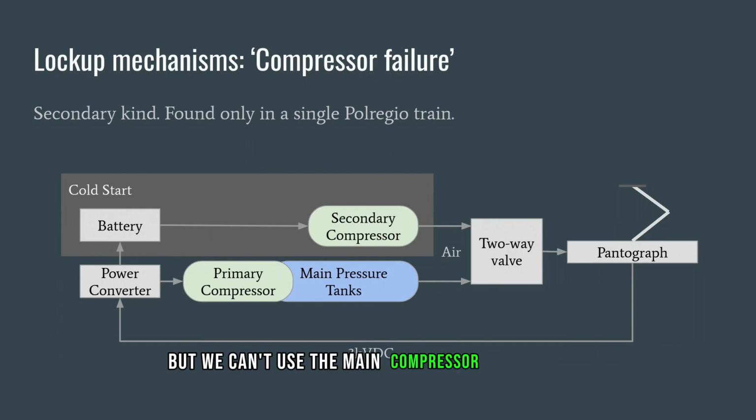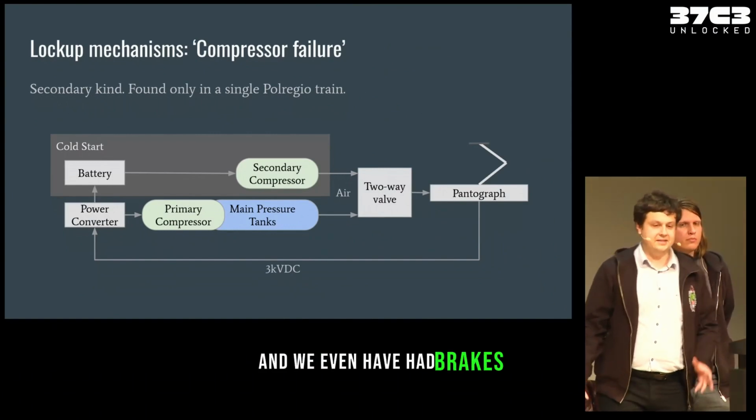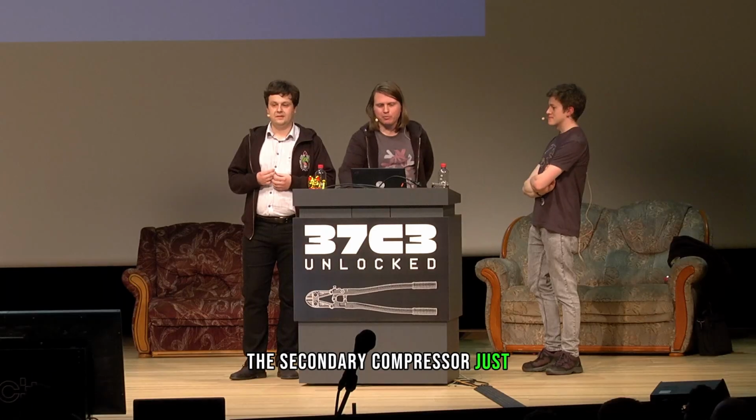But we can't use the main compressor because it's really a power-hungry device and we have very limited batteries in a train. So there's a secondary compressor installed in the train that can be started in the cold train. Then it generates some small amount of pressure that is just enough to raise the pantograph. Then we have enough electricity to engage the main compressor, pressurize everything else, and we even have brakes then. So the idea here was to... It would be a real shame if the secondary compressor just stopped working.